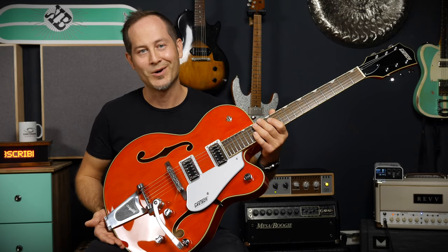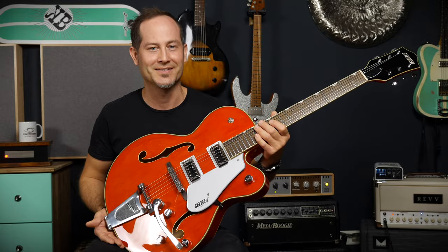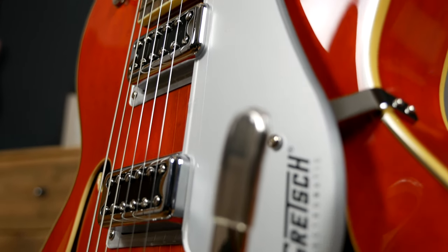Gretsch Hollowbodies, all the spank and all the clear sounds, a true finger-picking and chicken-picking paradise.